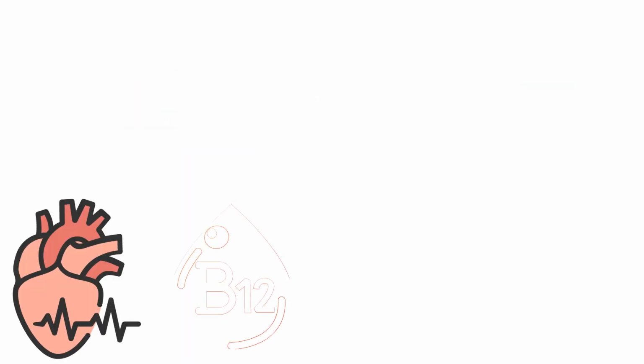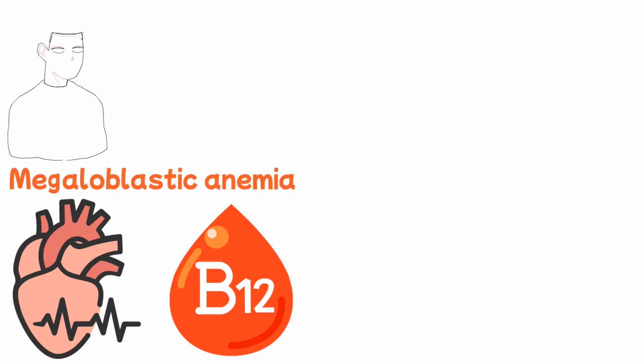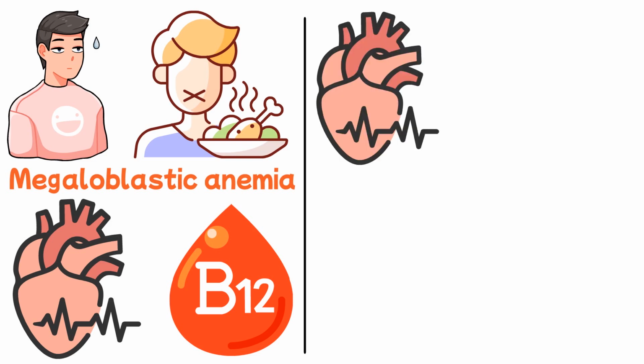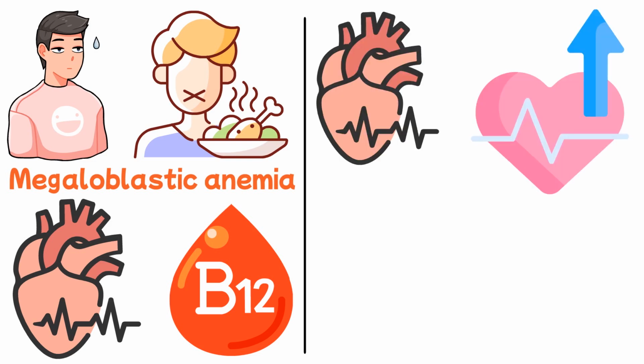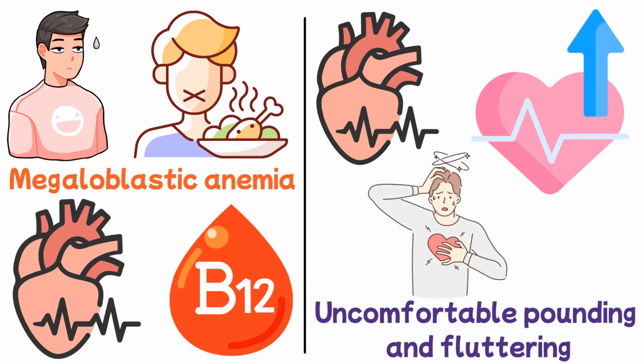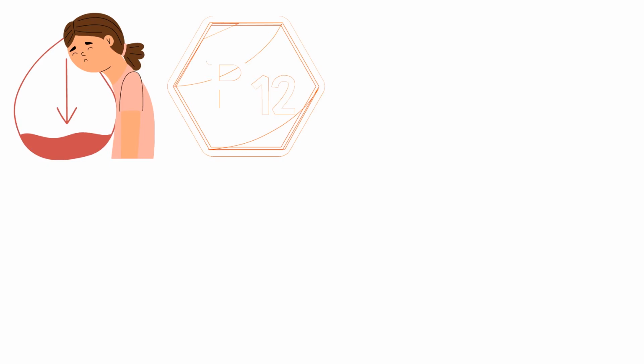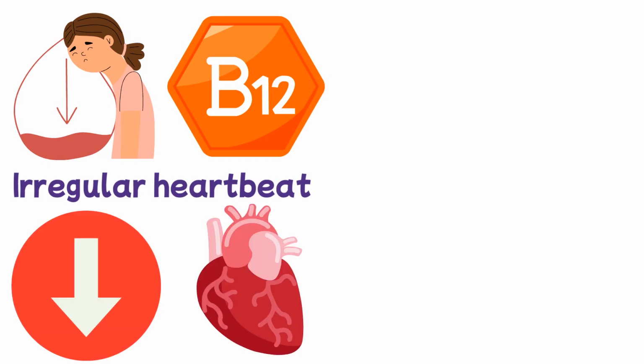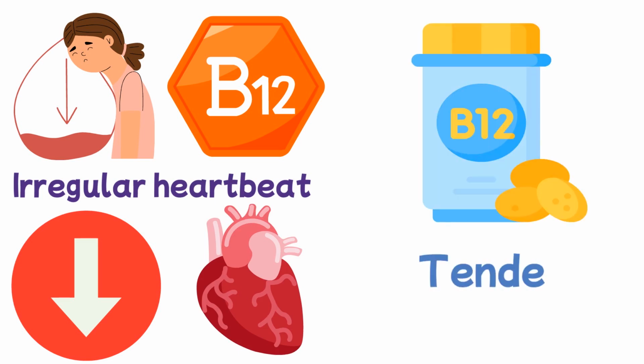9. Irregular heartbeat. Tachycardia, or a rapid heartbeat, can be brought on by a B12 deficiency. Megaloblastic anemia, which in turn causes weariness, appetite loss, and heart palpitations, can result from low levels of vitamin B12. Your heart starts to beat erratically, which causes heart palpitations. A rapid heartbeat can cause uncomfortable pounding and fluttering, as well as panic attacks. Anemia, which can be brought on by B12 deficiency, is directly related to irregular heartbeat. Therefore, having insufficient levels of vitamin B12 might eventually result in damage to your heart muscles or even an enlarged heart. Therefore, up your B12 intake and practice tenderheartedness.